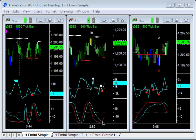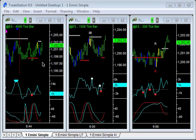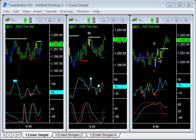And we've got support on the 1500 tip bar chart. Yep, here we go. All of a sudden everybody's realized this blue professional bar was actually buying at the lows. All of this activity was lows. We just couldn't break through 1200, so we're going to go back, go to new highs.